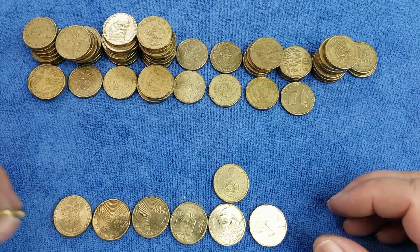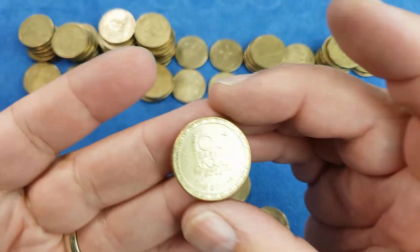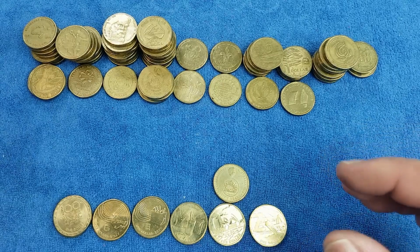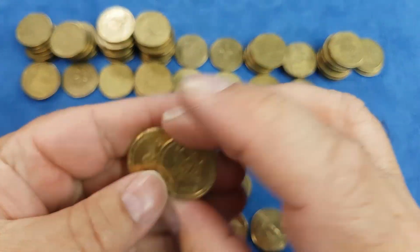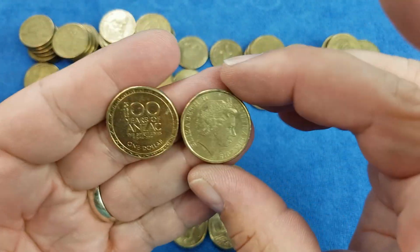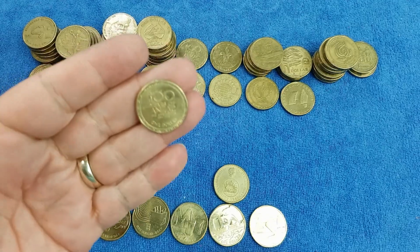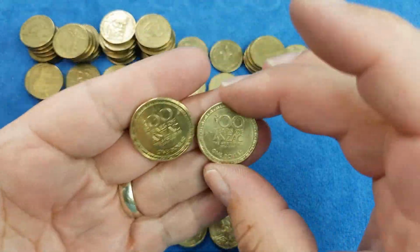So what have we got? Well, we'll leave the best to last. We'll go through the 100 Years of ANZAC. So we have 2016, 100 Years of ANZAC, The Spirit Lives. 2 of the 2015, the 100 Years of ANZAC, which is fantastic. 2 of those, one of them in really good order. So that'll certainly help make a set.